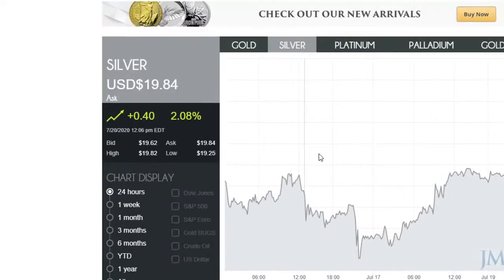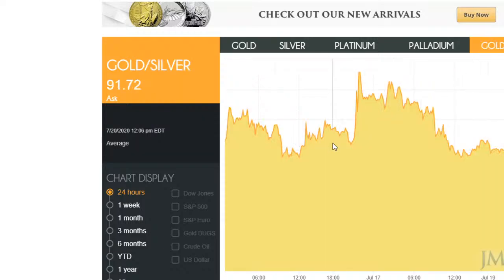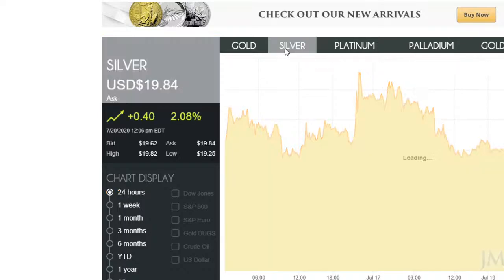Okay, so this is probably a more accurate depiction of what spot price is doing right now. We've got 1984 as the ask price. Gold at 1819, and let's see this gold to silver ratio dropping, right? Drop it like it's hot. So we're down in the 91 and some change to 92. That's pretty good. So current spot is 1989. Let's go here.